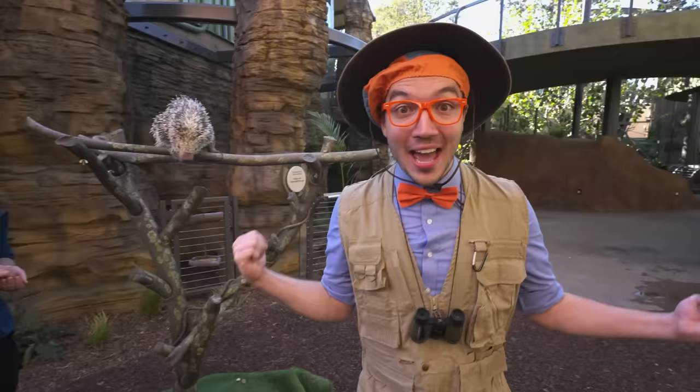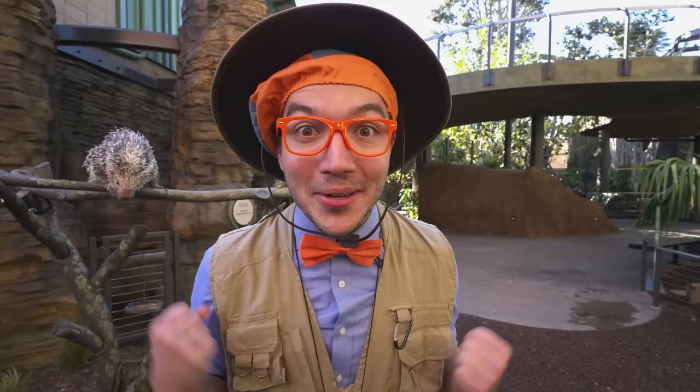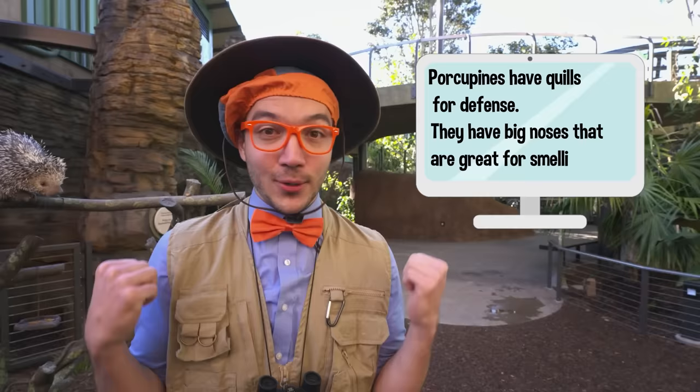Whoa, that was amazing. We got to meet a prehensile-tailed porcupine. And we got two facts for our database. Porcupines have quills for defense. And they have really big squishy noses that are great for smelling, which is how she finds her food. Let's keep exploring.